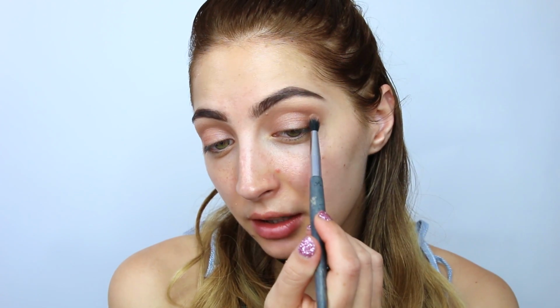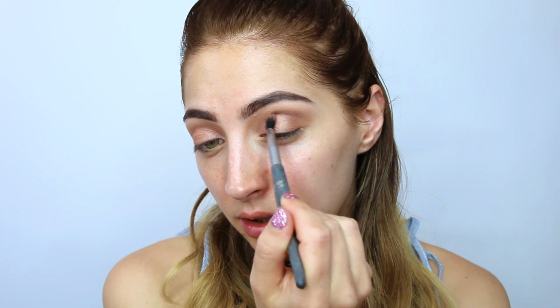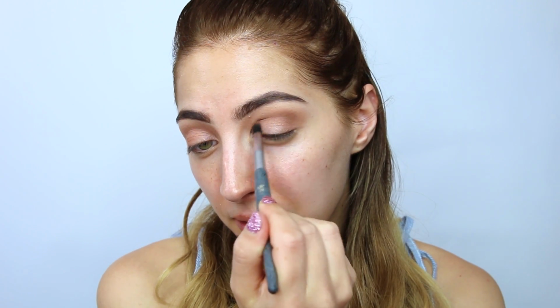Using Cool Taupe and Dark Brown, I'm just going to darken up the crease just a tad. Since I haven't used this before, I do really like how the eyeshadows are applying, and I think they're really great basics. Good for everyday looks. The only thing is, I don't know if you can see, but the eyeshadows are picking up a lot of dust, which doesn't really equate to fallout, but it does equate to a messy palette.